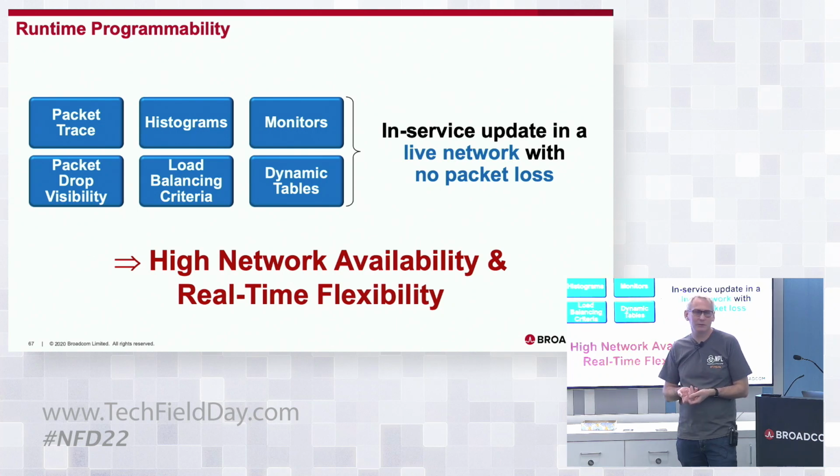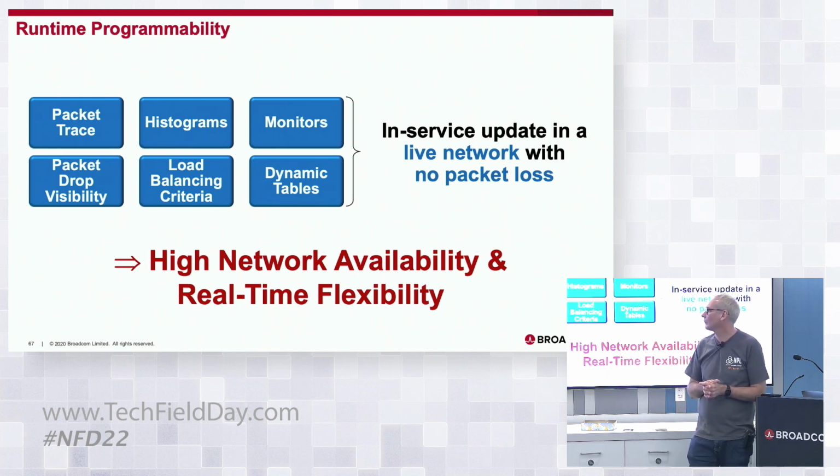We have packet drop visibility. For any reason why we drop a packet, you can now find out why. Load balancing criteria: we have a lot of criteria for how we'll load balance the traffic. And we can also create dynamic tables.